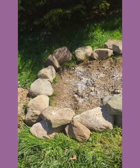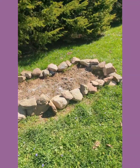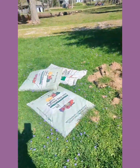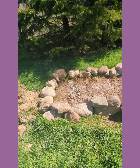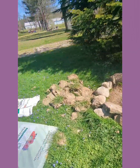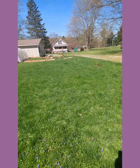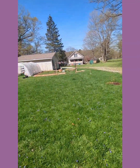Okay, everyone, so this, let me move it back a little bit, is the strawberry bed. So I cut the sod off from that and I have my little rocks around it. I also purchased all the stuff I need to amend the soil and everything in the strawberry patch. So I got that done finally. It's a good thing because the time is coming to plant my strawberries, which I'm very excited about.